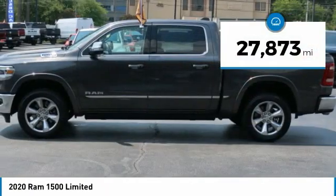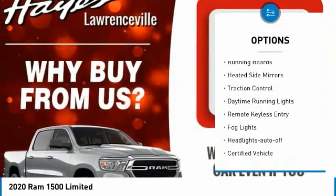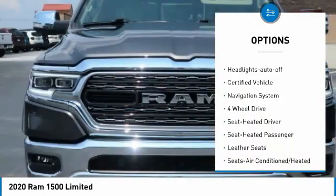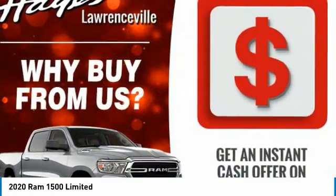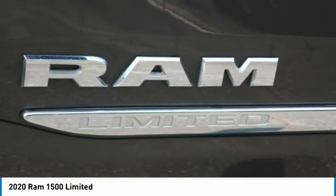Here are some of this vehicle's great options: towing package, bed liner, aluminum wheels, running boards, heated side mirrors, traction control, daytime running lights, remote keyless entry, fog lights, headlights auto off. If you like it online, you'll love it in your driveway. Take it for a spin today.